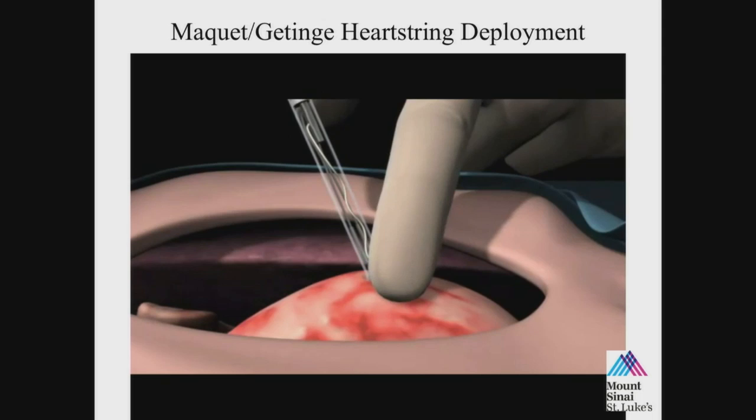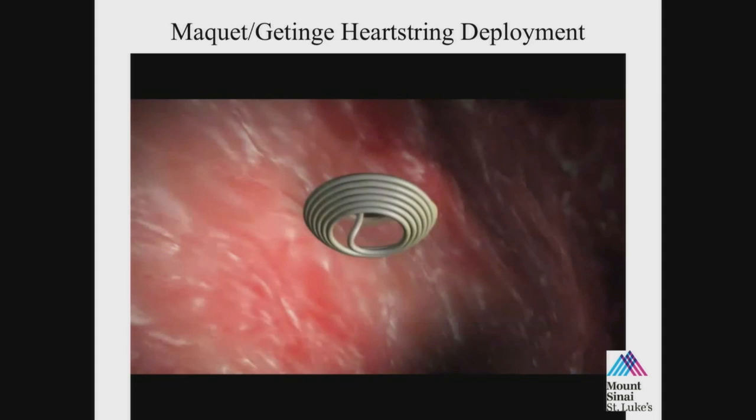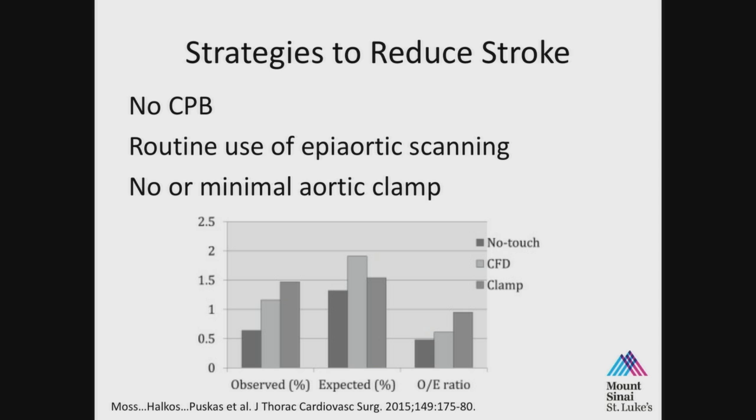You pop it into the hole in the aorta. It opens up and creates a relatively bloodless field where you can suture a graft to the aorta without having to manipulate or clamp the aorta, and then you unstring it. And there you are. You have the thing completely done without a clamp on the aorta. So that allows us to do an all-arterial or mini-arterial operation without manipulating the aorta. Because that's the key to stroke in cardiac surgery, is manipulation of the aorta. The more we do, the more strokes we have, the less that we do, the less strokes we have.